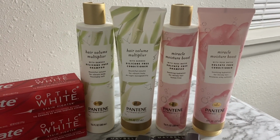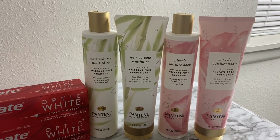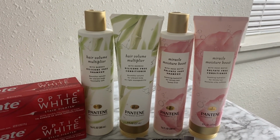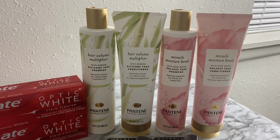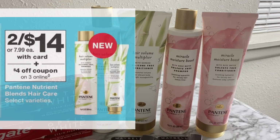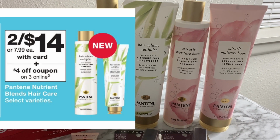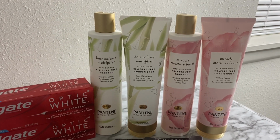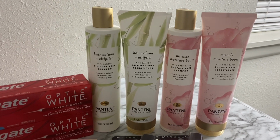With the Pantene Nutrient Blends, these are a part of the P&G deal this week. With select P&G products, the deal is spend $25 and get 5,000 points. This Pantene is priced at 2 for $14, and I purchased a total of 4. So that's a total of $28. So I have already met that $25 threshold to get the 5,000 points back.